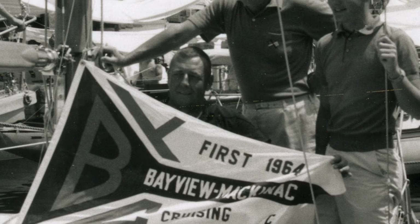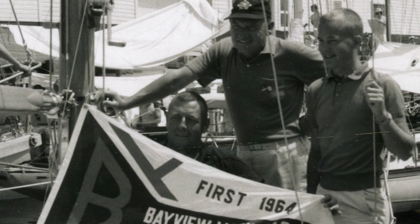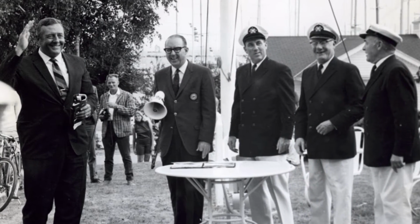The racing record of Buffalo was really good, both in the Port Huron race and in the Chicago race. I think there was a 4-year stint where they won 3 out of 4 Chicago races, and they won 3 out of 4 Bayview races, and a couple of them were overalls on both sides. I don't remember how many overalls, but the boat was just phenomenal off the wind.